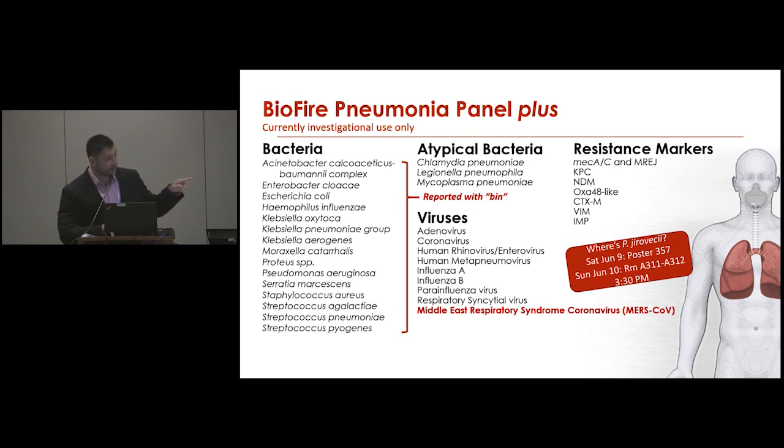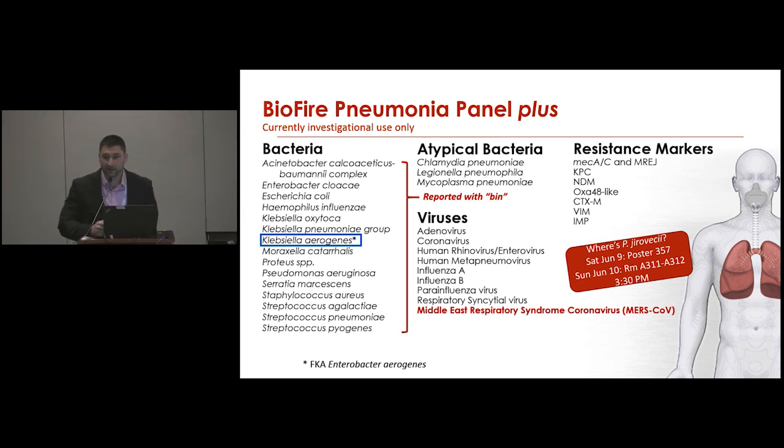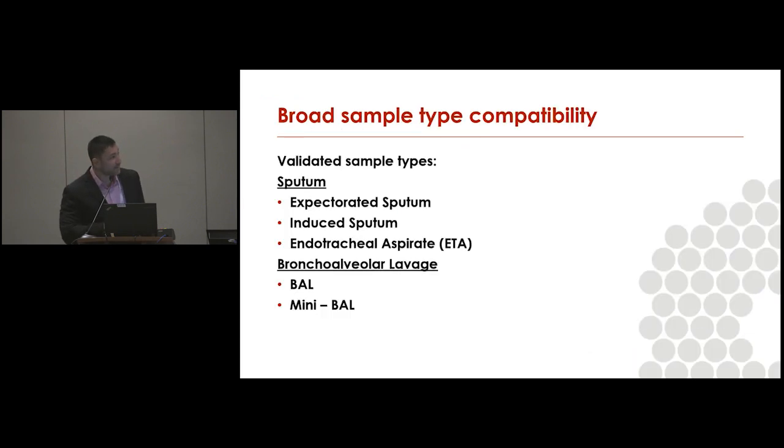Throughout my presentation, we have a lot of posters here at ASN this year, and I will point you to where those are as we go along. One other thing to point out, the molecular biologists changed Enterobacter aerogenes to Klebsiella aerogenes. So we are in the process of making those changes, so some of the slides still have the old name. Just one more thing to be aware of as we go along.